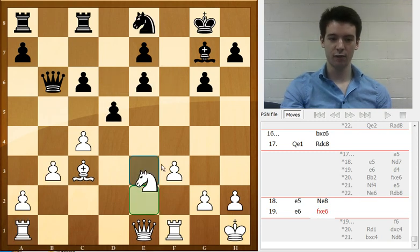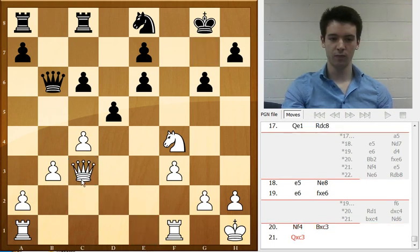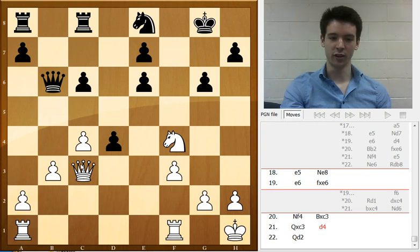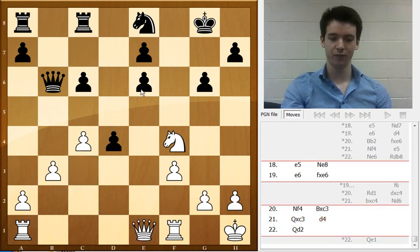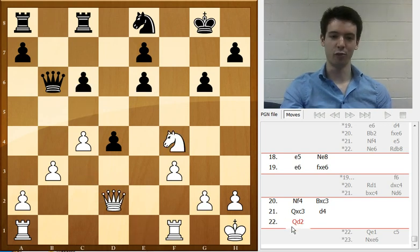F takes e6, knight f4. Okay, bishop takes c3 is forced, queen takes, and now d4. And surprisingly, Carlsen is not going back to e1 where queen came from, and is not attacking the pawn one more time. Even though, of course, this was possible as well. The game could continue with c5, knight takes e6, and white's position might be slightly preferable here as well. But Carlsen has a different idea in mind. We will see this in a few seconds.